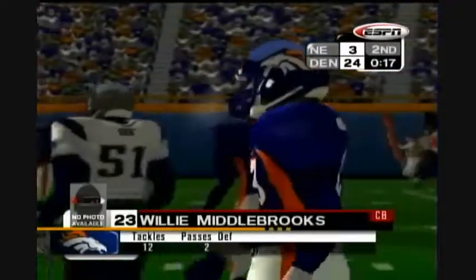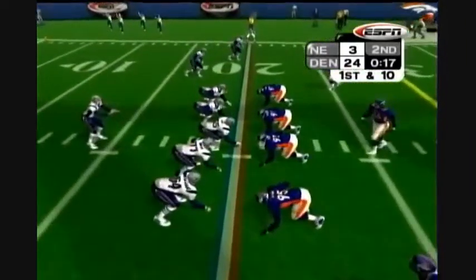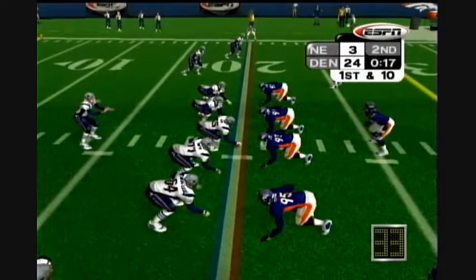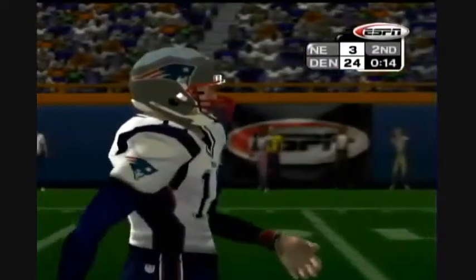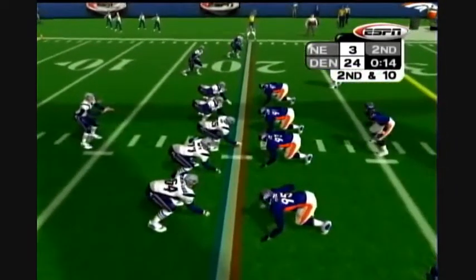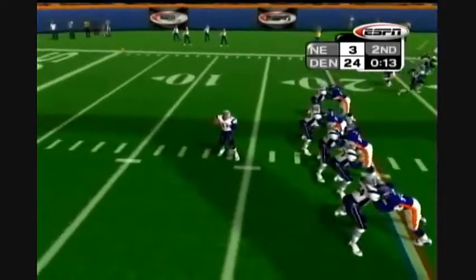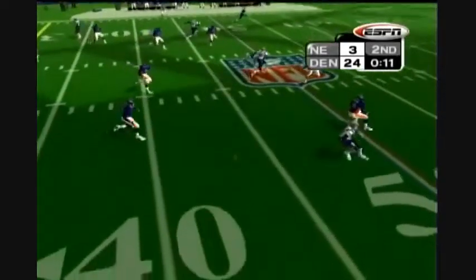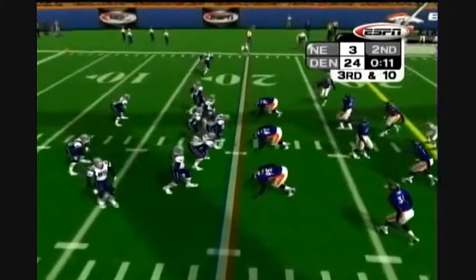Down by number 23. That's his 12th tackle already this game. Set. Pass play. Dropped by Patton. That's why they always say watch the ball all the way into your hands. Pass play. A perfect spiral to Emmanuel. Third and 10 at the 19-yard line.